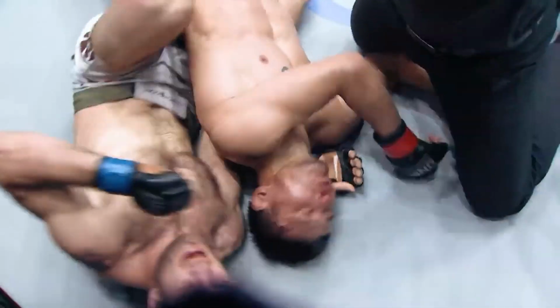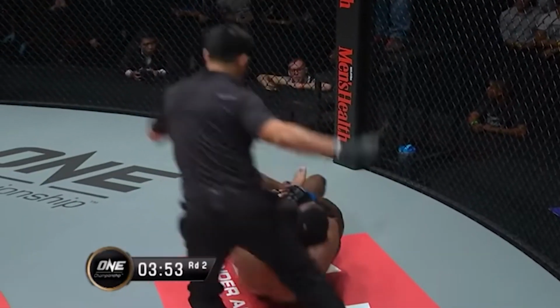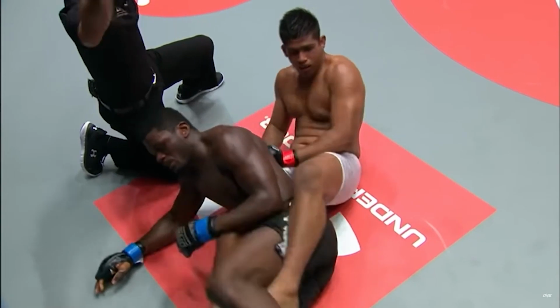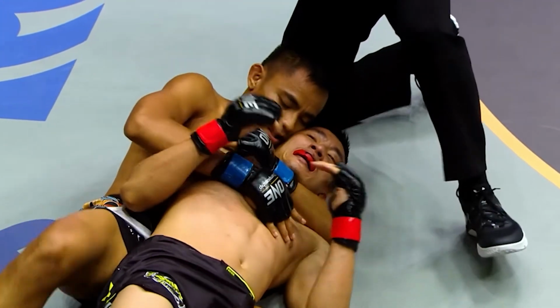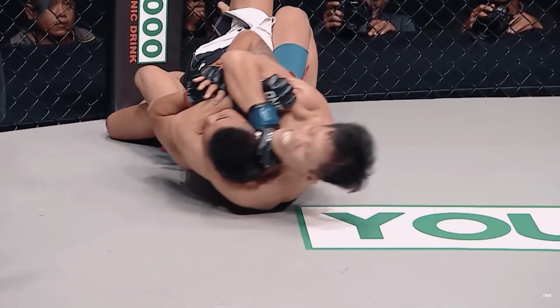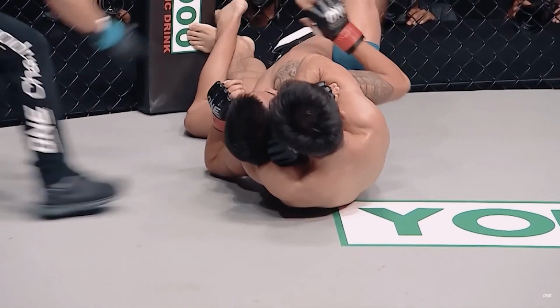Other fighters also shine in this arena. Aguilan Alligator Thani, Stefer the Lion Rahardian, and Hayato Suzuki all have a solid 4 RNC wins each.